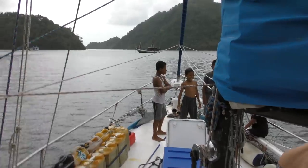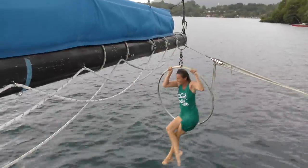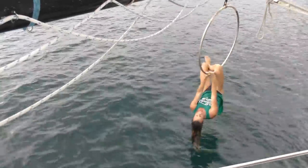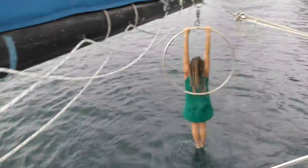That afternoon, we had some boys from the local village come and visit. They were in a canoe and talking to us, practicing their English, when we thought, let's show them our lira and give them a go. After watching them flip and climb, I was pretty sure they'd be fine. So I gave a little demo, then it was their turn.